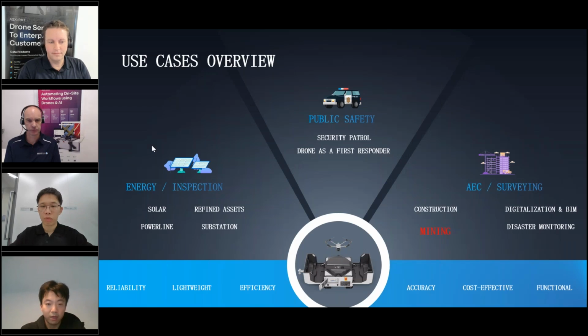So speaking of the use cases overview, when we talk about the Dock 1 application, most use cases are focusing on public safety and inspection with thermal camera. But for the Dock 2, we can go either mapping or public safety or inspection, depending on the drone you are looking for. And today we are mainly focusing on the mining application. And the next one.